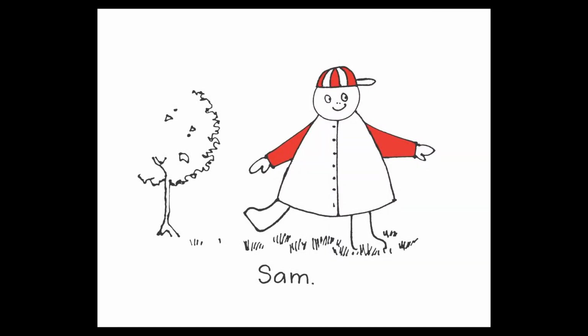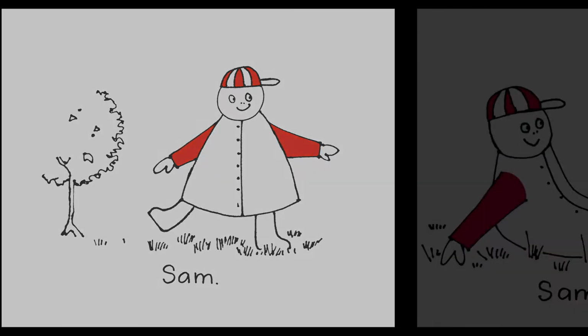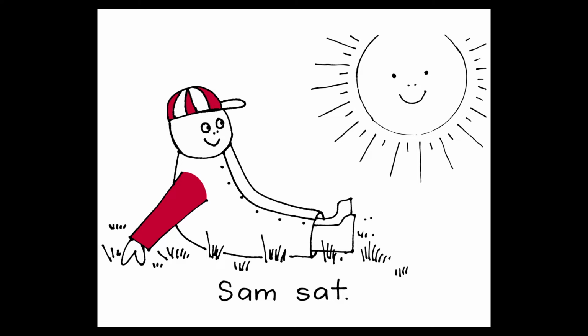Here's a fun new friend. Your child still needs to use their sounding out skills. What is the first sound in this word? S. What's the next sound? A. What's the next sound? So their new friend is Sam. If they struggle with this, let them work on it for a little bit and then give them some help. Turn the page and your child may continue reading.